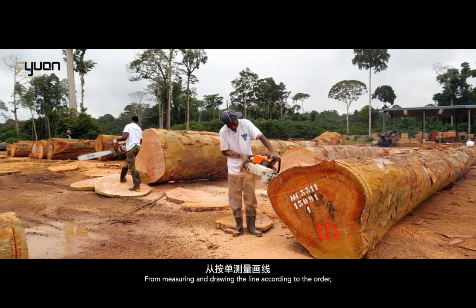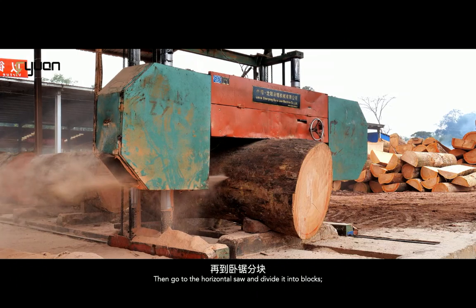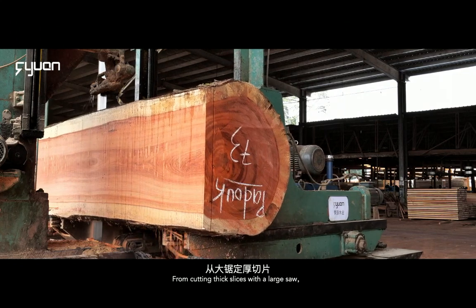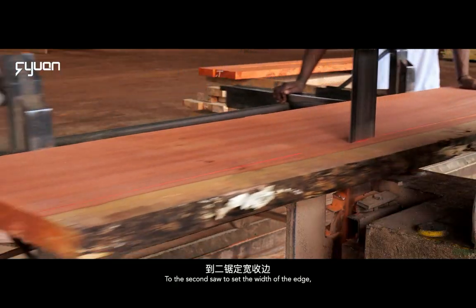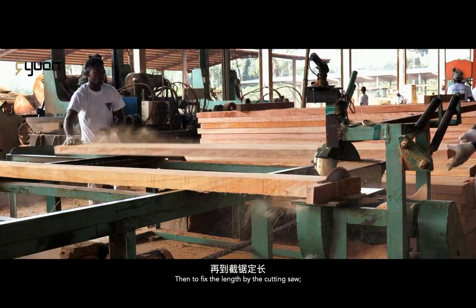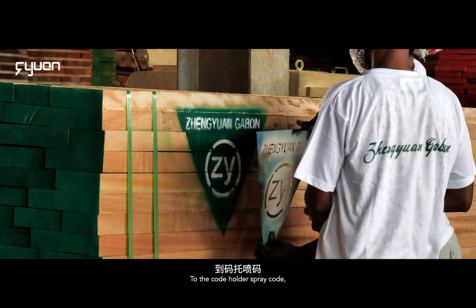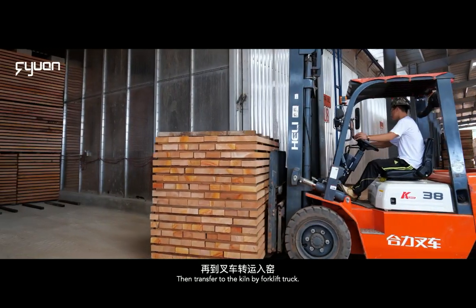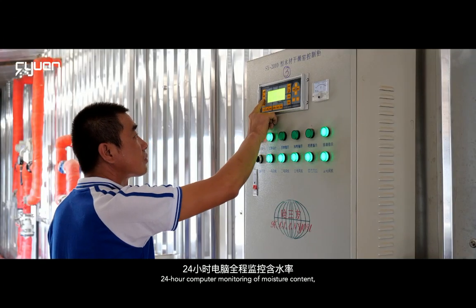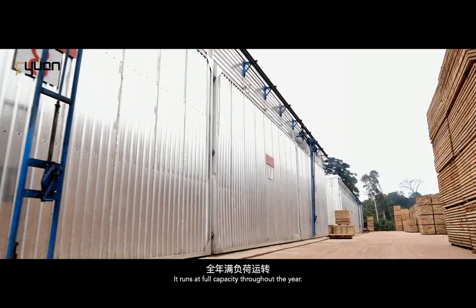From measuring and drawing the line according to the order, to the artificial chainsaw section, then go to the horizontal saw and divide it into blocks. From cutting thick slices with a large saw, to the second saw to set the width of the edge, then to fix the length by the cutting saw. From the manual cushion bar code disc to the code holder spray code, then transfer to the kiln by forklift truck. 24-hour computer monitoring of moisture content, 30 drying kilns. It runs at full capacity throughout the year.